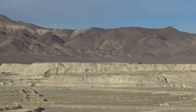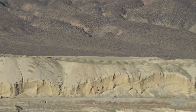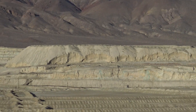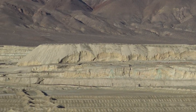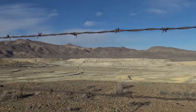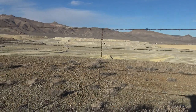See if I can zoom in. I'll take my sunglasses off. That's all copper ore down there. All that green. It's hard to see through the camera, but you should be able to see the green there, hopefully. And that's what they're leaching. That's copper. It's copper ore. So we're going to go take a look at this massive operation.